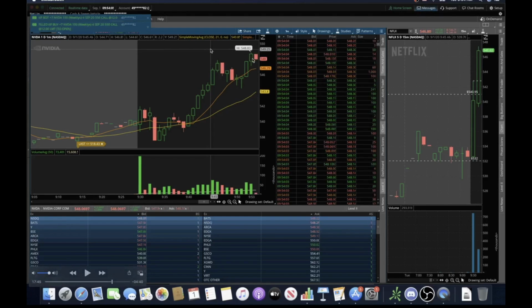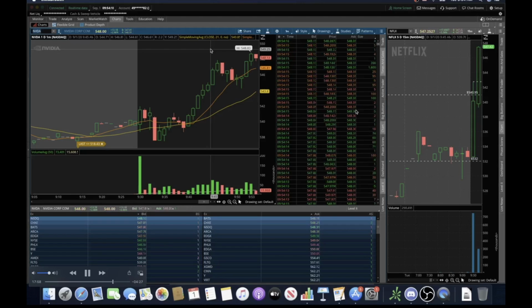There it goes. So I got filled, I think, at the open of this candle, if I remember correctly. I did want to get filled right at the open of this candle, but wasn't able to. So now I'm watching NVIDIA. This is not the 5-minute on NVIDIA.